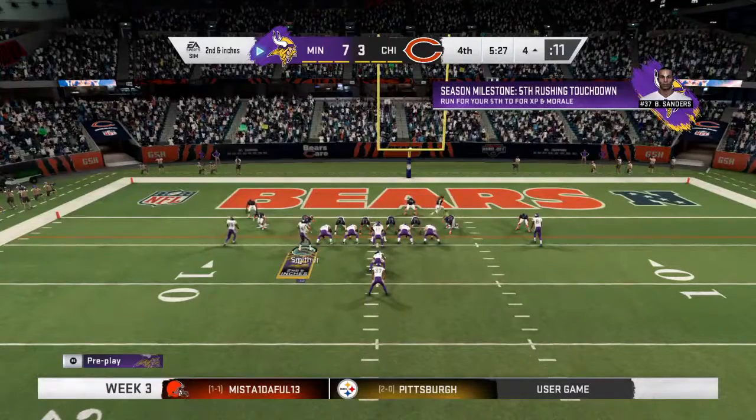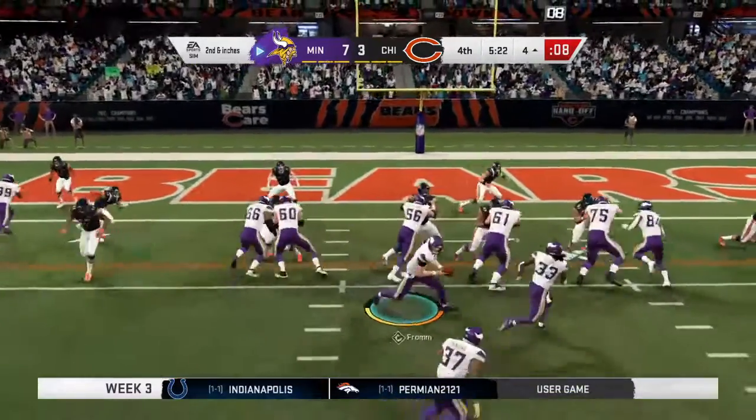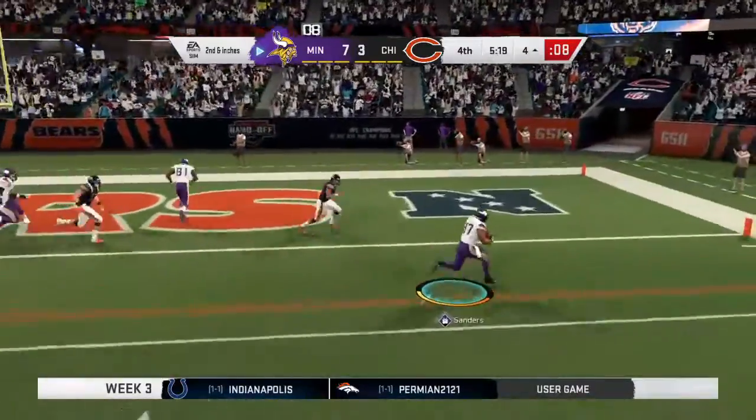Look at me. Zipper. Hey, lock it. Switch. Get it.